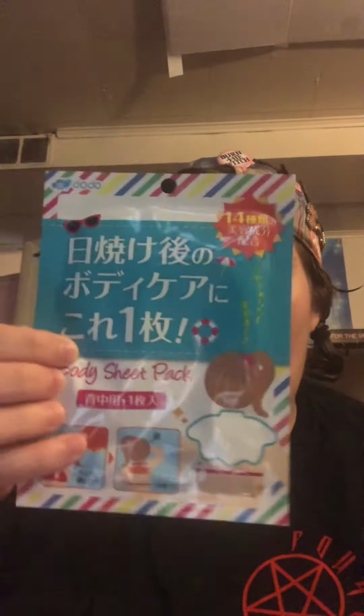So, our next product. I don't have a sunburn right now, but I will probably end up using this later. This is the Dodo Body Sheet. If you've spent a bit too much time in the sun, this body sheet is infused with 14 different moisturizer ingredients that help to soothe and repair sunburns, and it tells you how to use it. You rinse and dry the sunburn area, place the sheet on your shoulders or upper back, and leave it for 10 minutes, and it should help with your sunburn, which is nice.